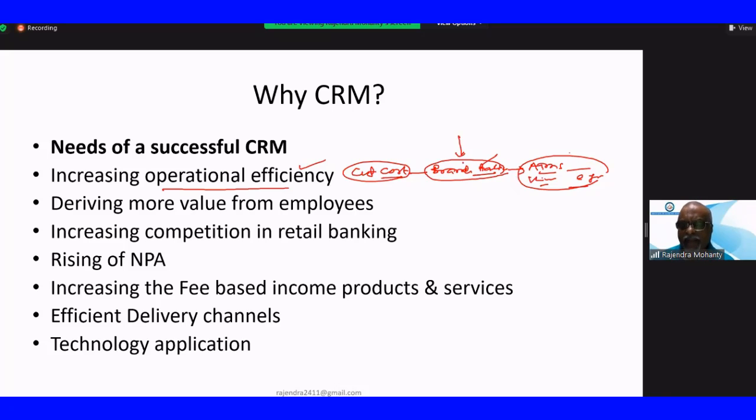Because for a person who visits a branch for any type of service, it has been researched that the branch spends at least 40 rupees per customer. But when he goes to an ATM to do some transaction, normally in India, ATM means cash withdrawal only, but ATMs can be used for other services also. If this person doesn't go to the bank but uses the ATM, only 18 rupees is the cost. It is reduced by how much? 22 rupees. Now, if this person uses a mobile phone or smartphone, the cost to the bank is hardly 4 rupees. So if you are moving from the branch to alternate delivery channels, your operational costs are coming down, cutting your costs. So your profit is retained.